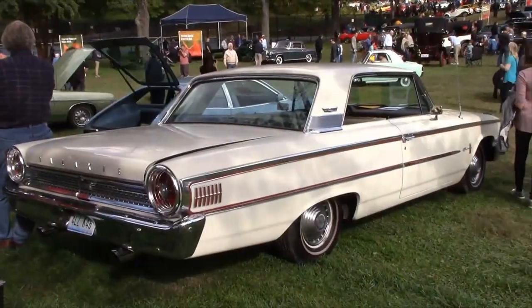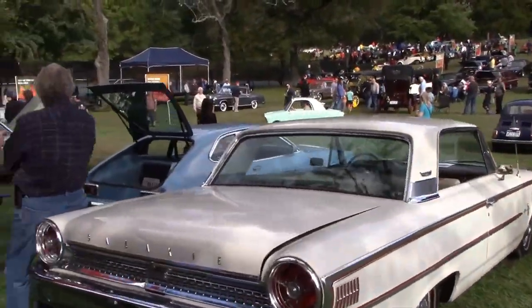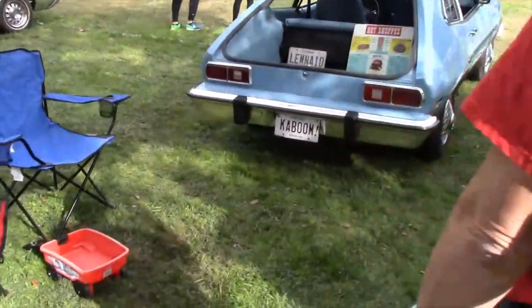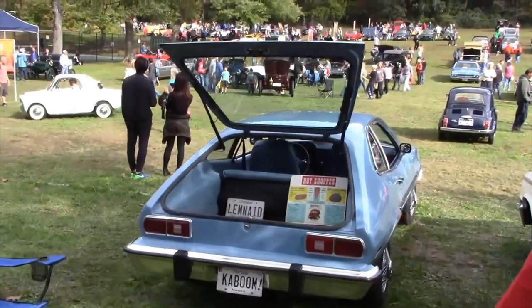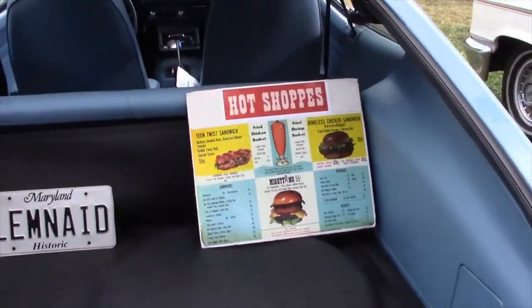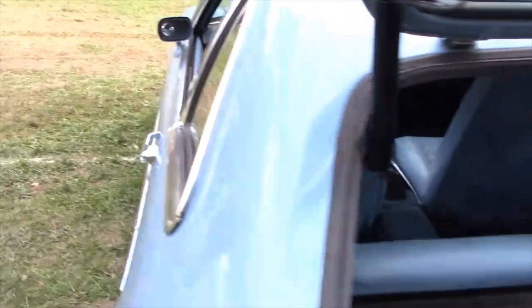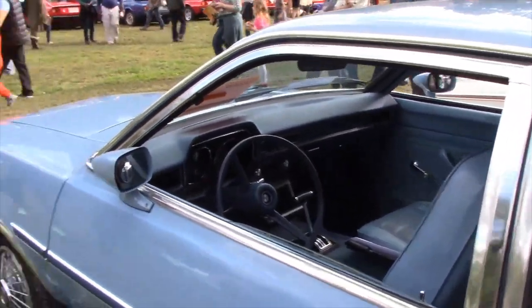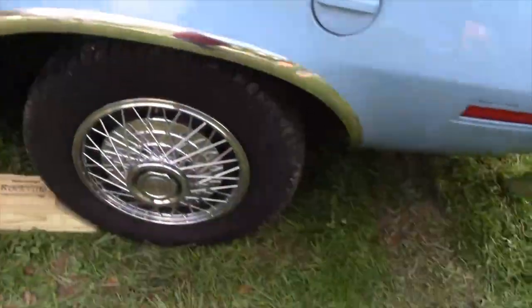All right. Ford Galaxie 500. Right next to another classic, that's right, the Pinto. One of the first cars I drove. These are cool, man. As I said earlier, any car that you could drive when you were around the age of 16 was cool. And that's what made this one even more cool. Very, very cool.